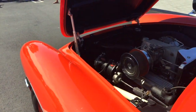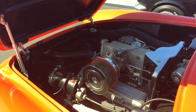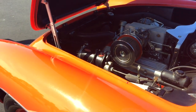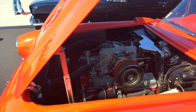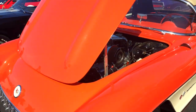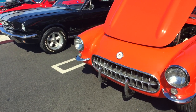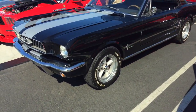It is the fuel injected model, so that's kind of cool in itself that it's got some of the very first mechanical fuel injection that was ever available in cars, or in Chevys at least, was in this one. So I personally didn't know that they were doing Corvettes of this era in orange. I've seen 57s in orange, but 57s I think, or maybe 56s, but never Corvette, so that's kind of cool.